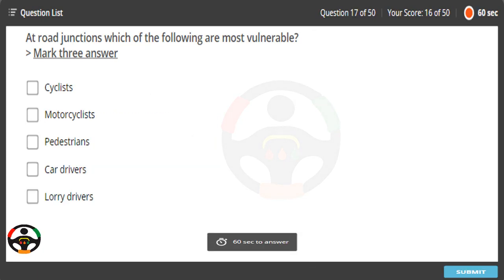At road junctions, which of the following are most vulnerable? Cyclists, motorcyclists, pedestrians, car drivers, lorry drivers.